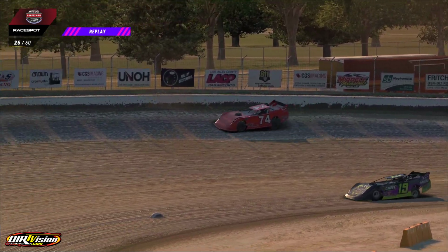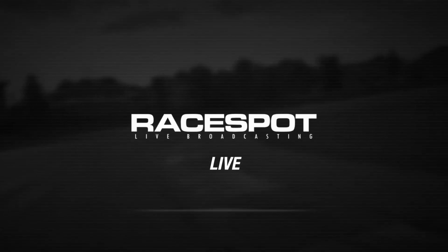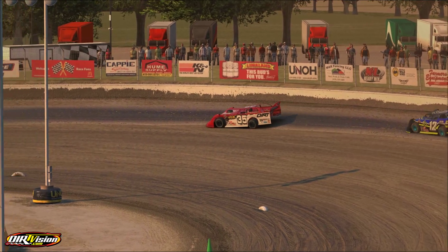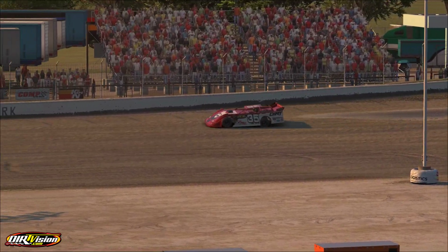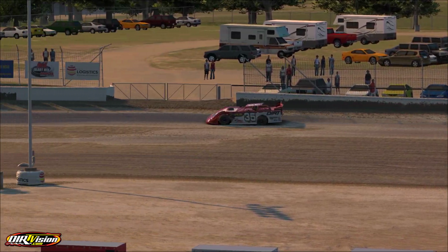His car was just parked there. Car went around, obviously the field kind of going around there, and that brings out caution at number 3. Unfortunate there for the 74 car. Gets sent around, but sometimes the way it goes is, there's a couple little taps following that.